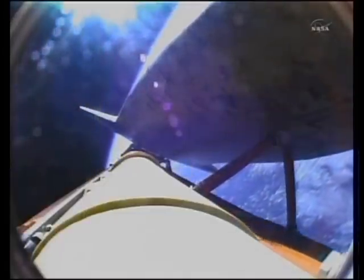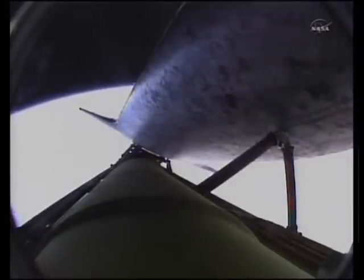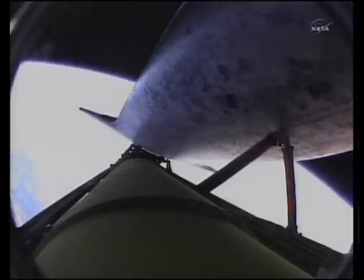Discovery, you are single engine Zaragoza 104. Single engine Zaragoza 104. Discovery can now make it to emergency landing sites in Europe should two engines fail at this point, but the flight continues to go well. 6 minutes, 24 seconds into the flight, the shuttle traveling 9,800 miles an hour. Its altitude 67 miles, downrange from the Kennedy Space Center 447 miles.